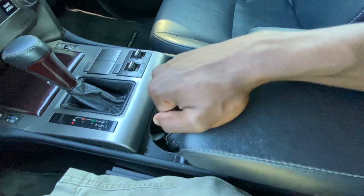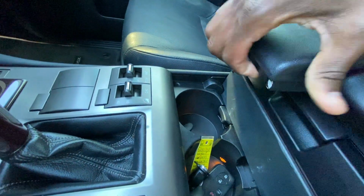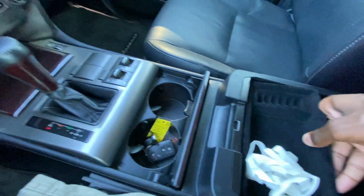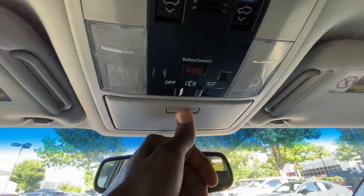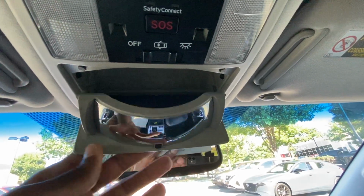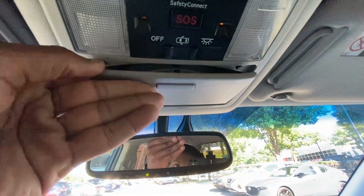And I do like that we have the movable armrest here. So you just have to grab this button behind and then pull that back and then hit the big one. And then we have a removable tray, tons of storage in there. And then we have a sunglasses holder here. And then there's the visor there. You gotta give it a little pull either way.